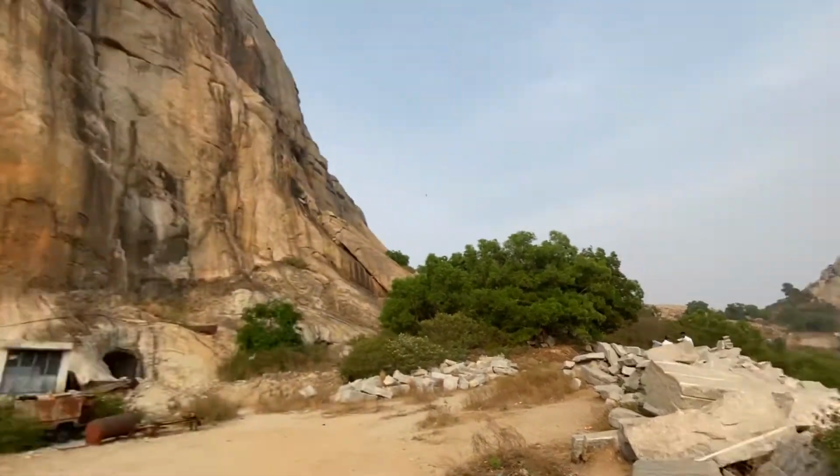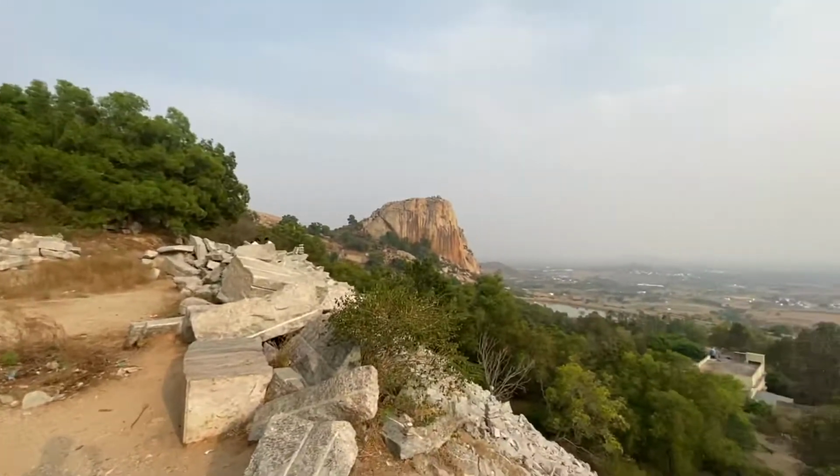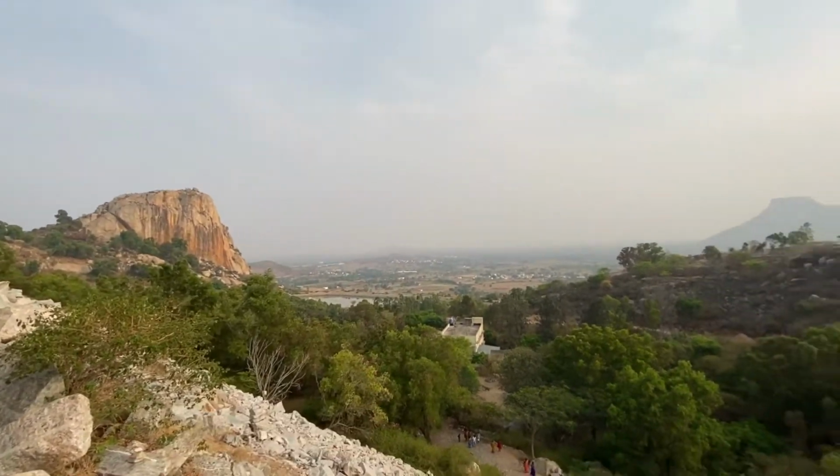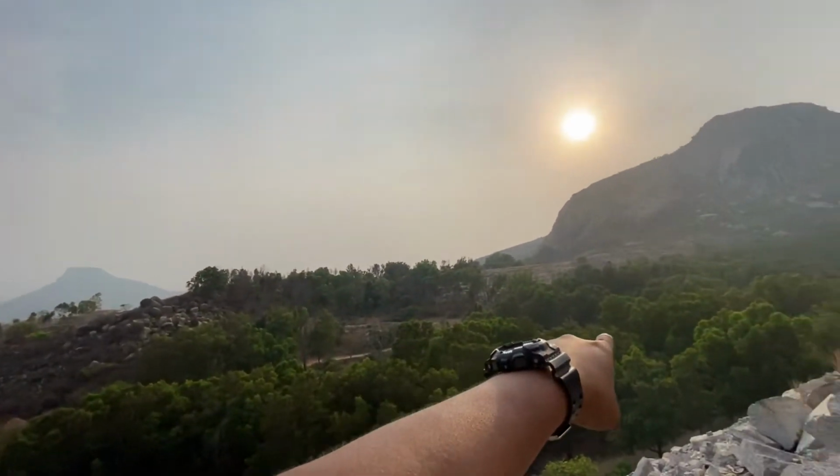So let's check what is around the temple. This is the main Kailasagiri hill, and those are the temples I was showing you before. And from here, you see a small lake over there. And you see a small off-roading track. That track goes to the top of that hill.